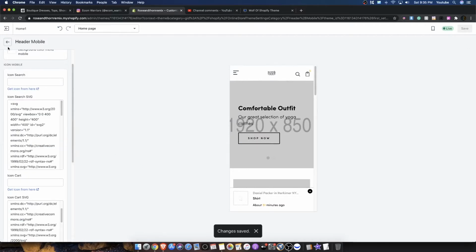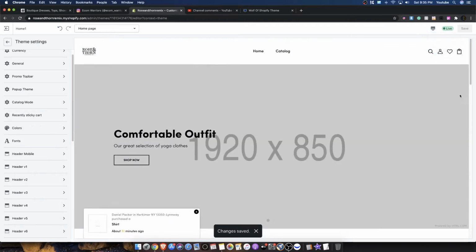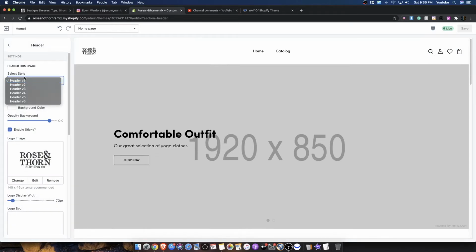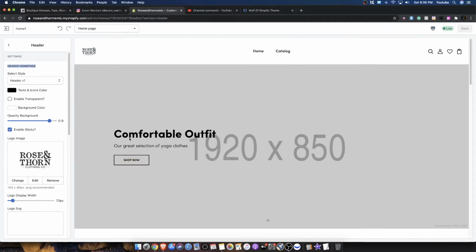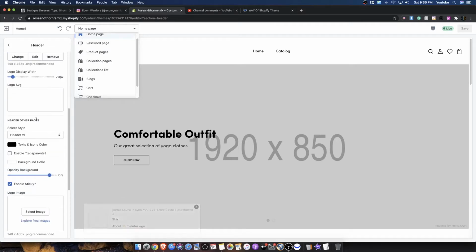Now, what we're going to do is go back here and test the different header designs. So let's go ahead and test some header designs. We have header version 1, and if you read here, it says header home page. So this is the home page, guys. What we're doing here for the header home page is understanding how the header looks on the specific homepage. Notice how it says homepage here, but it doesn't say homepage on these pages. That's because a different header is going to be applied from the homepage to the other pages, right?